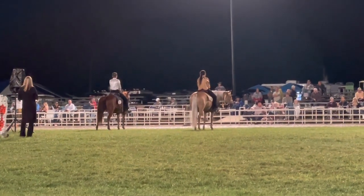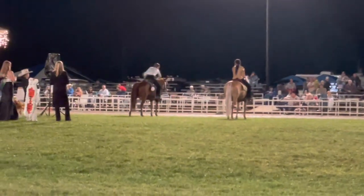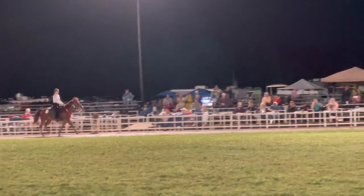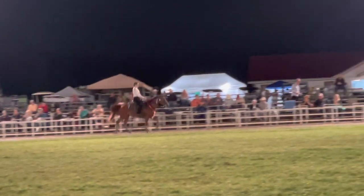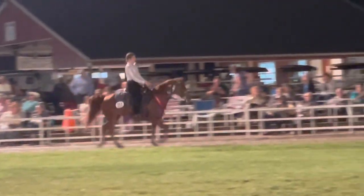Number 608, Midnight Mandy, reserve world grand champion. Entry 351, GC's Lucky Me, Lucky You, by Mary Ellen Rosa. Owner Kelly Rosa Jr. of Newburgh, Missouri. One more hand for GC's Lucky Me, Lucky You and Mary Ellen Rosa.